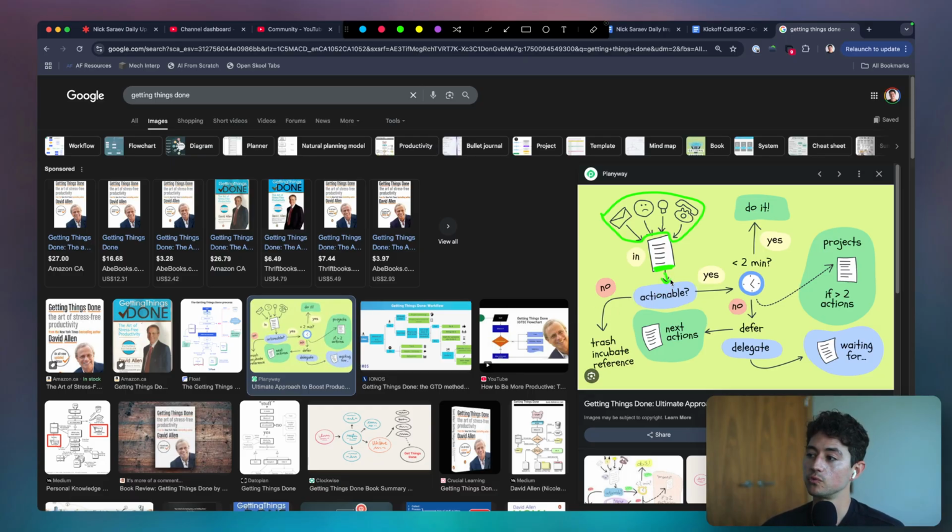Then routinely, maybe once every day, you have a system where you just go through top to bottom and ask yourself, is this actionable? Is this something that I can actually do? If the answer is no, you put this in the garbage. Not garbage, sorry, the archive. If the answer is yes, then you ask yourself, can I do this in 2 minutes? If so, you do it. And if not, you defer it. You can delegate it. You can put it in the next actions, or you could store it in this project folder if things get even more complex.